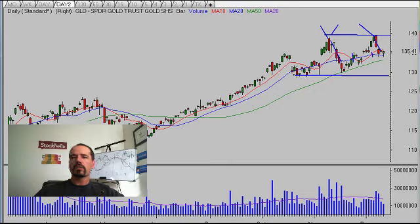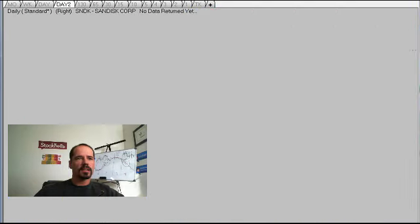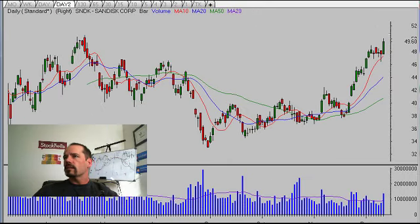Bionic Trades wants me to take a look at Sandisk, SNDK. It says, "Can you please cover Sandisk? It's at the breakout level." Well, Sandisk has held up very nicely here at this rising 10-day moving average, and it did so on a nice decrease in volume. So we saw volume expanding in the direction of the price movement.